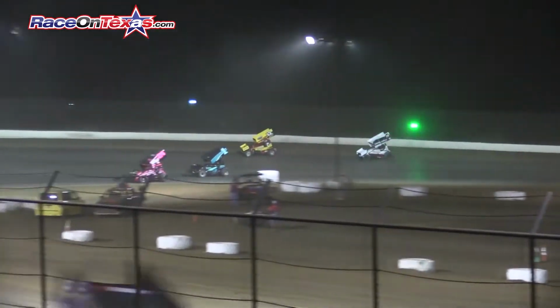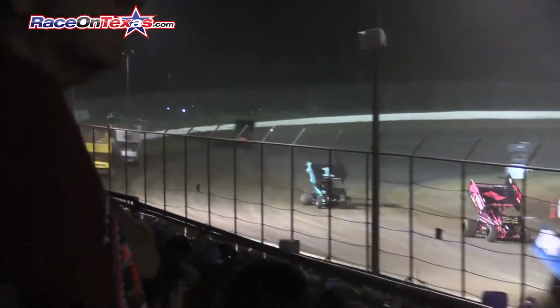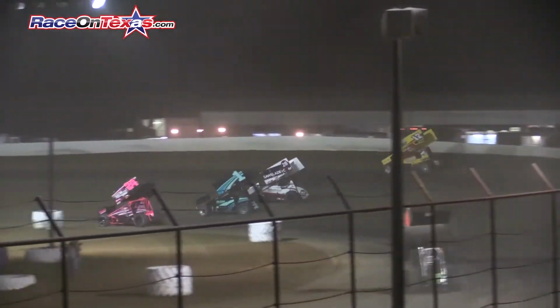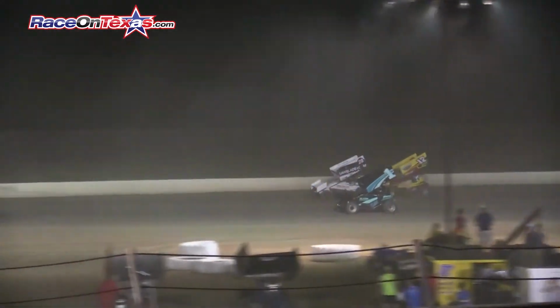Here we come one more time, ladies and gentlemen. Your leader, still Shannon Tankersley in the 14. Scotty McDonald, second place car, a straightaway behind. Third spot, still Kohanic. But Tommy Bryant sneaks through the middle of the racetrack. Bryant up to third. Kohanic right around the outside.